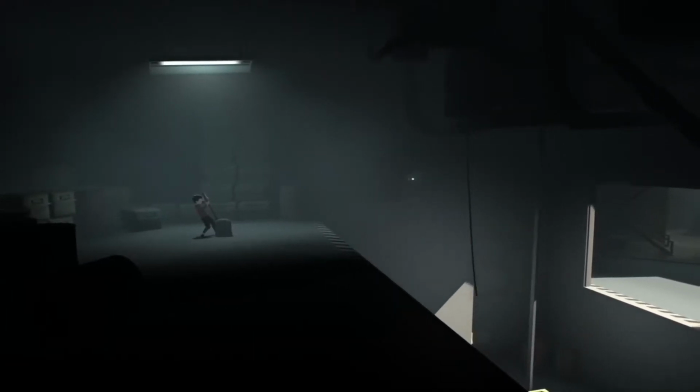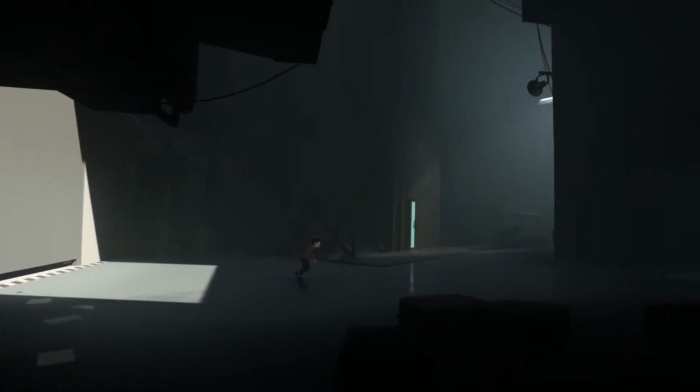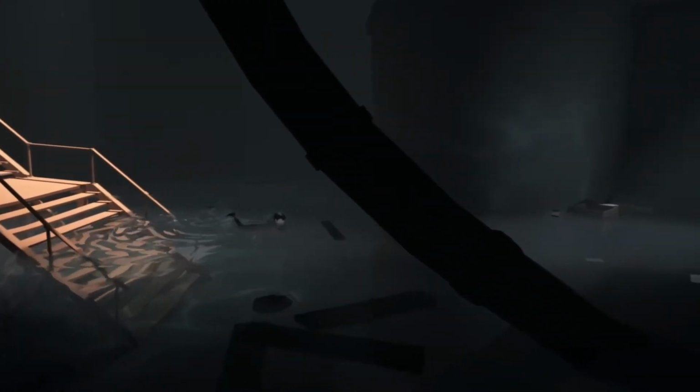Unlike these cubes, which I really think it's unfortunate they don't actually exist. I'll have to stand on a little rocket-operated cube. This might kill me with a fall. Probably. Oh, there we go. Oh, great. More water.